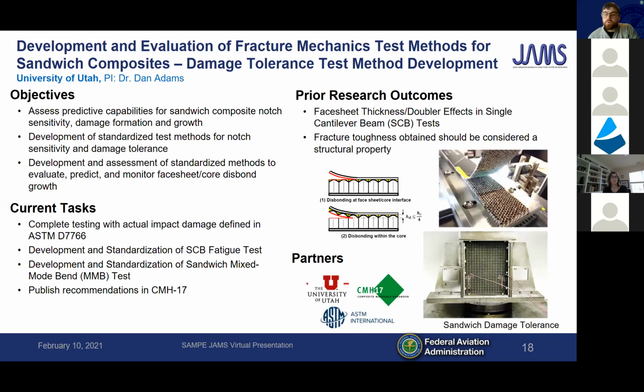All right, the next featured research program is a multi-year program that is due to wrap up in 2021 at the moment. This program focuses on the development and evaluation of fracture mechanics for sandwich composites. Particularly, this grant with the University of Utah was focused on test method development to assess predictive capabilities for sandwich composites as related to notch sensitivity, damage formation, and growth. The PI for this program is Dr. Dan Adams, but I would like to point out that he is actively engaged in a larger sandwich disbond group.